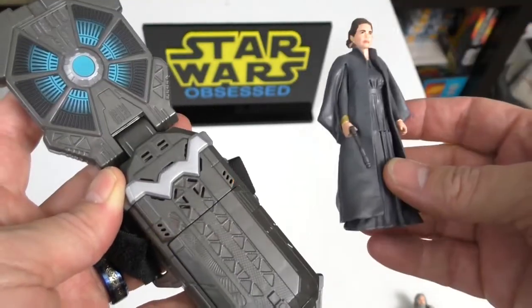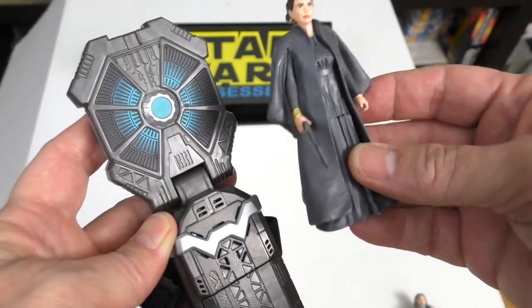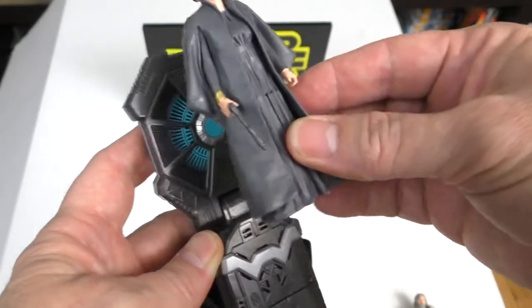And then Hasbro comes out with the Force Link. The technology is better because the speech is movie accurate.